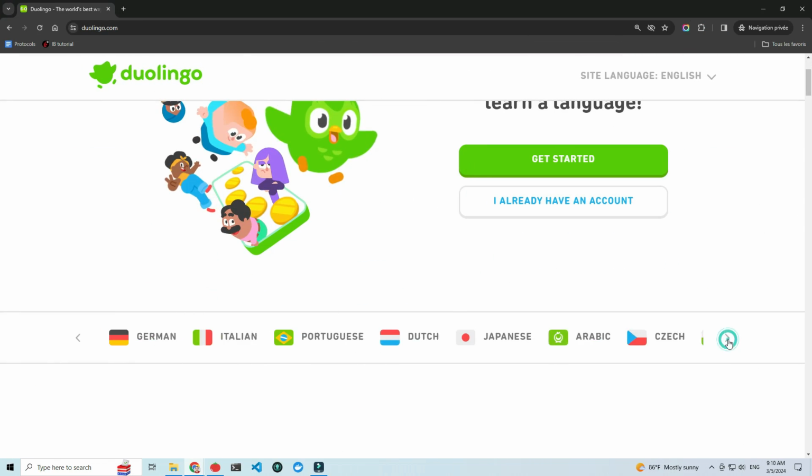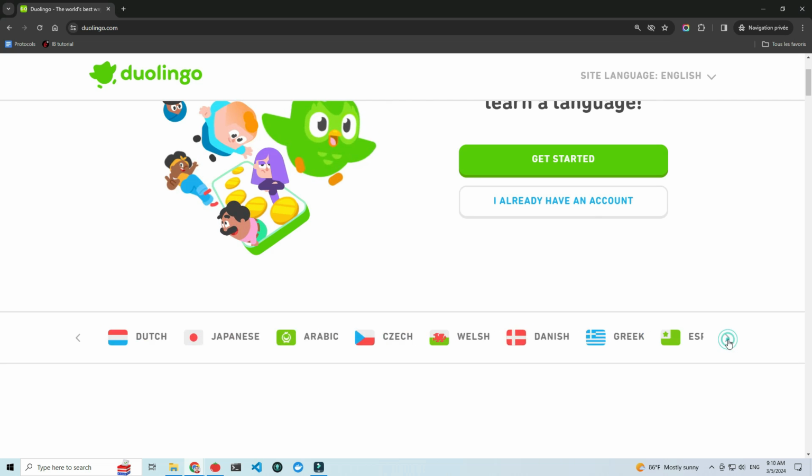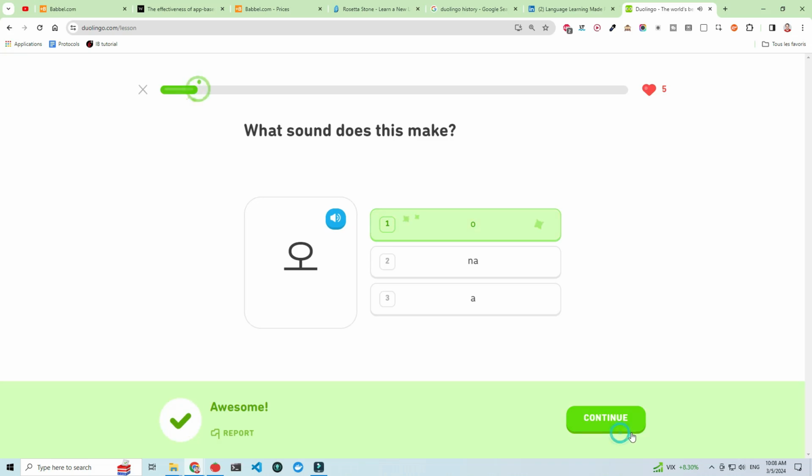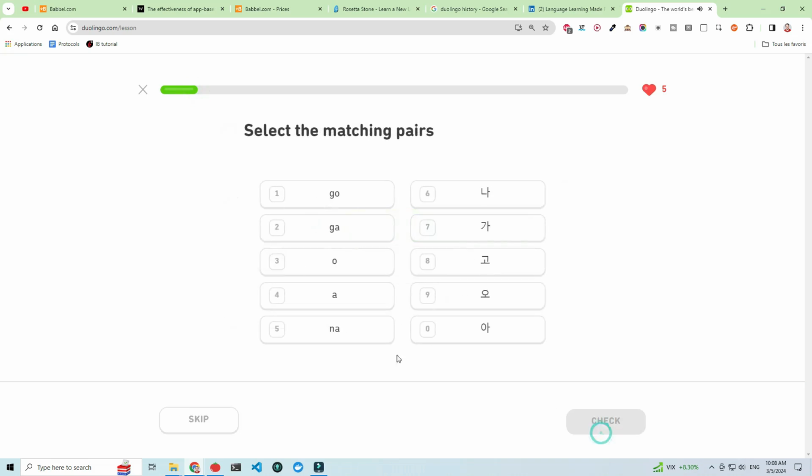So pretty much any language that you want to learn, you're going to find it on Duolingo, unless it's some sort of dialect or some sort of very rare language. So as far as the typical kind of lesson on Duolingo, Duolingo employs micro activities like translating words, completing sentences, and matching pictures.